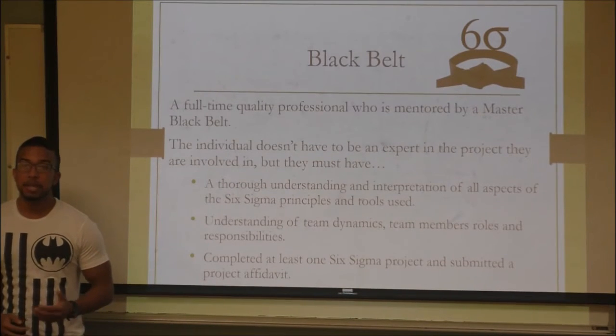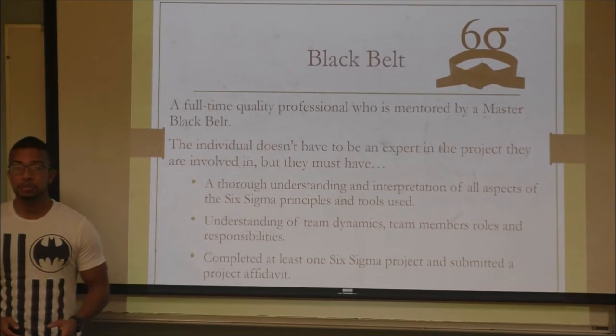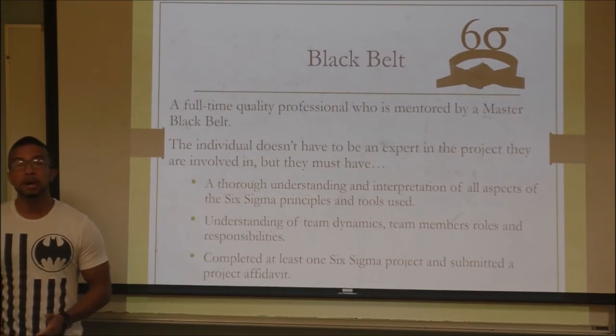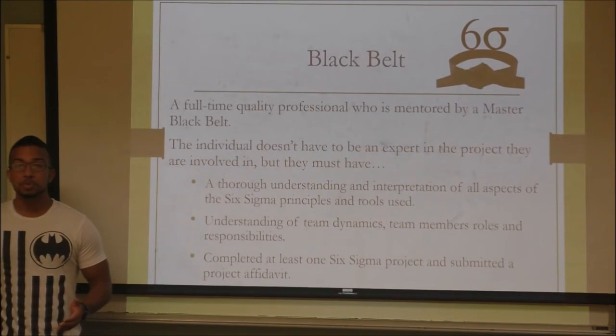Now we have the black belt certified. Someone who is black belt certified is mostly a full-time professional who has been trained by a master black belt holder. Most importantly, they have a very good understanding of the Six Sigma principles and how to apply them to the maximum extent.